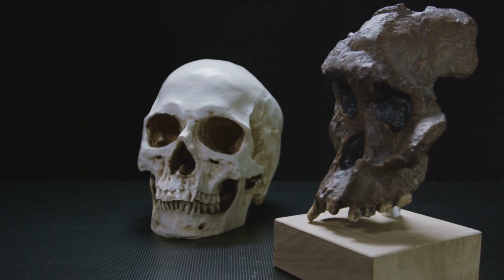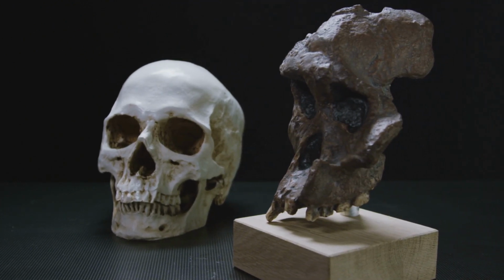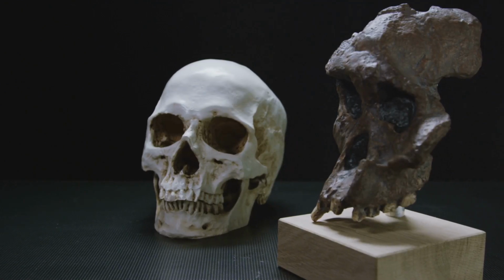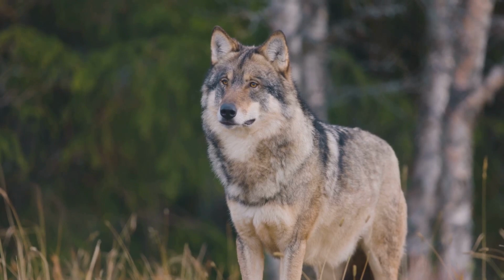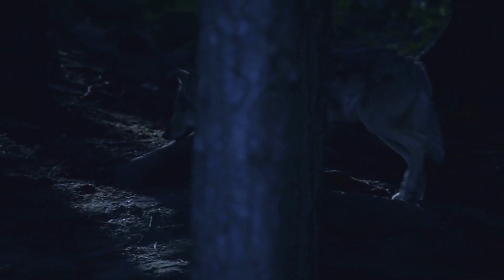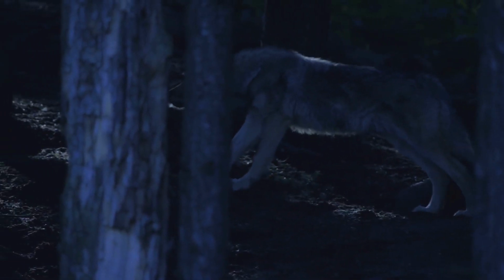Therefore, its similarities to gray wolves are a fascinating example of convergent evolution, where unrelated species develop similar traits in response to similar environmental pressures. While its exact coat color remains a mystery, it likely ranged from shades of gray to brown or even reddish hues, providing effective camouflage within its diverse North American habitats, from forests to grasslands.